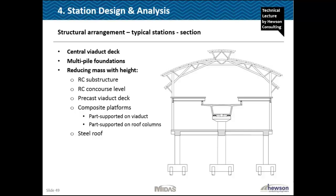Again, it's founded on multi-pile foundations, and one of the key parts of the concept, particularly with seismic design in mind, is to reduce the amount of mass with height, so to have as little mass as possible, particularly as you go higher up the structure. So in this case we have a reinforced concrete substructure, and the concourse level is also reinforced concrete. The precast viaduct deck through the middle, which we've already talked about.